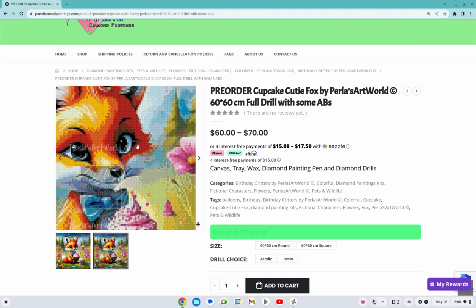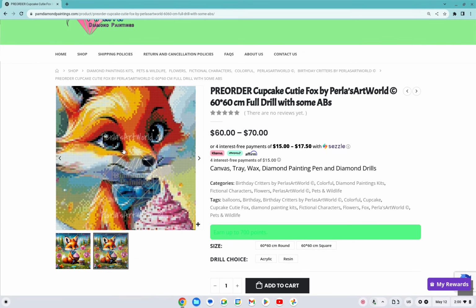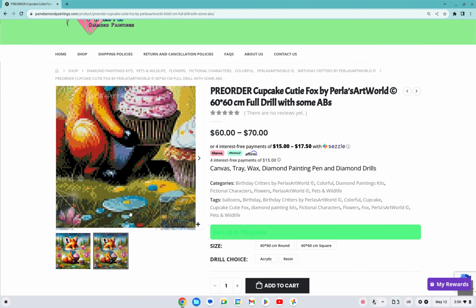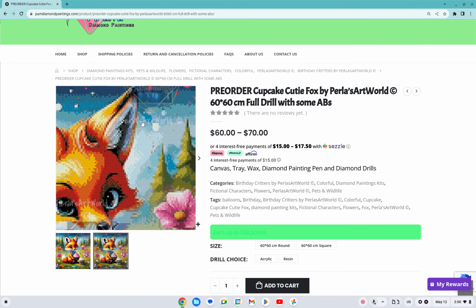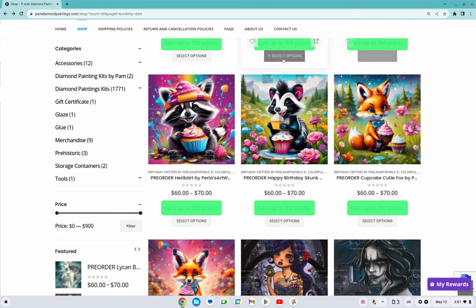Yeah, the fox himself, some areas of color blocking. Yeah, he actually doesn't look like he has a ton of confetti in him. Moving on down, of course, that cupcake with sprinkles, that's all going to be confetti. And here's a quick look at the flowers in the foreground. Yeah. Perla'sArtWorkd actually, they specialize in really, really colorful pieces of artwork. Like if you really enjoy working with a variety of colors, then Perla'sArtWorkd definitely has that for you.